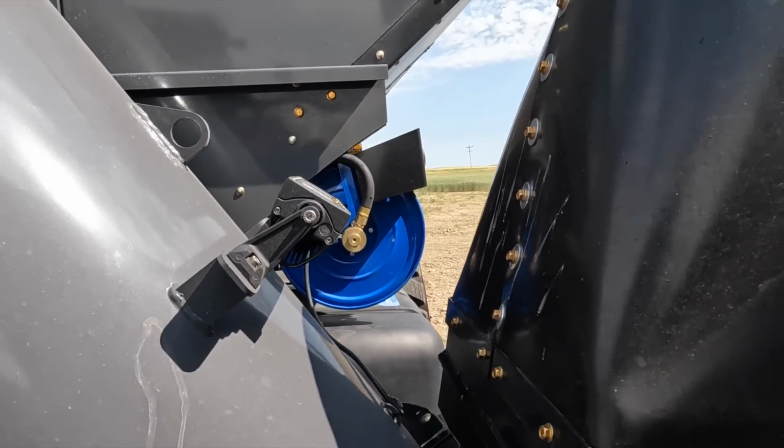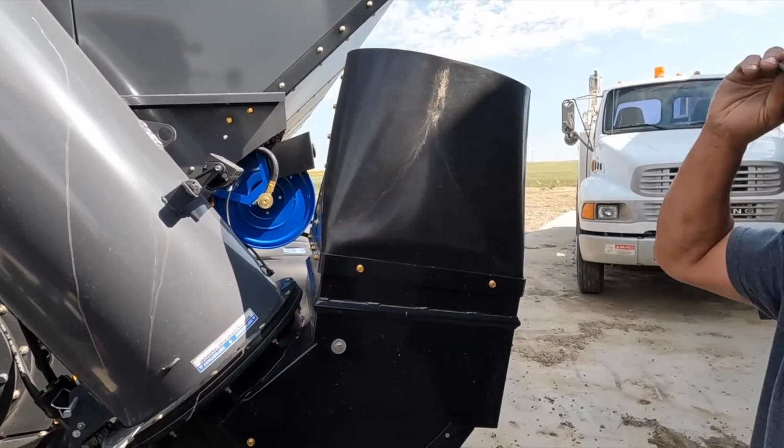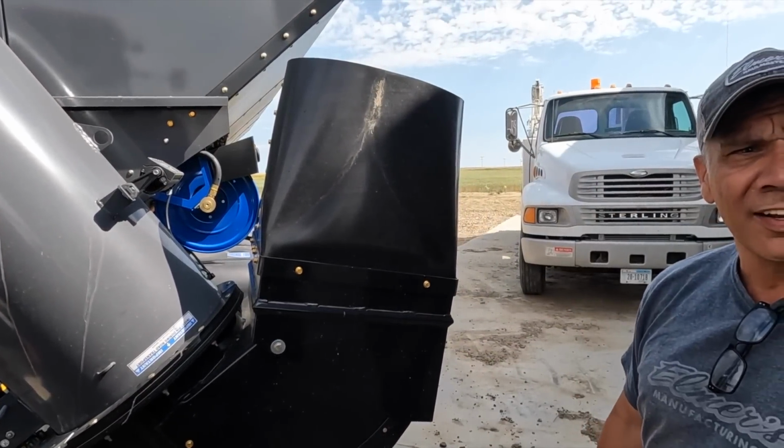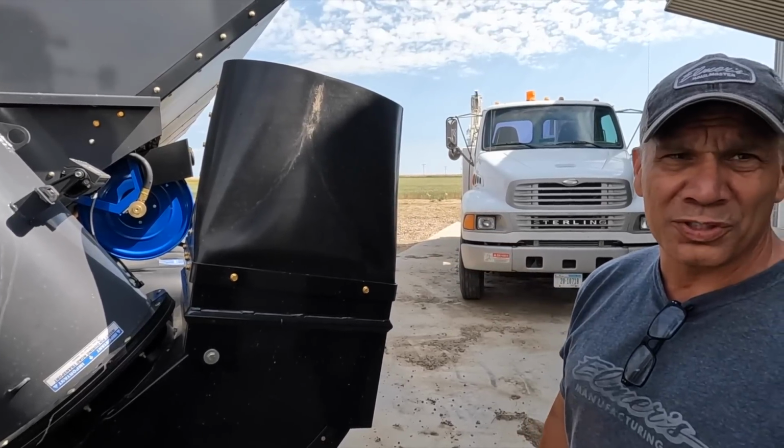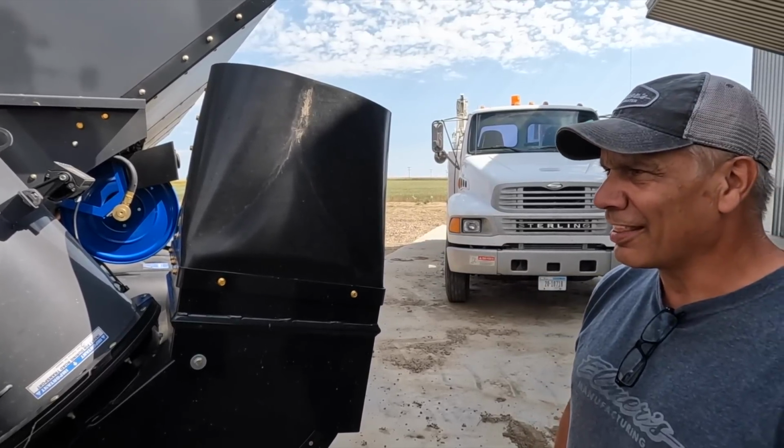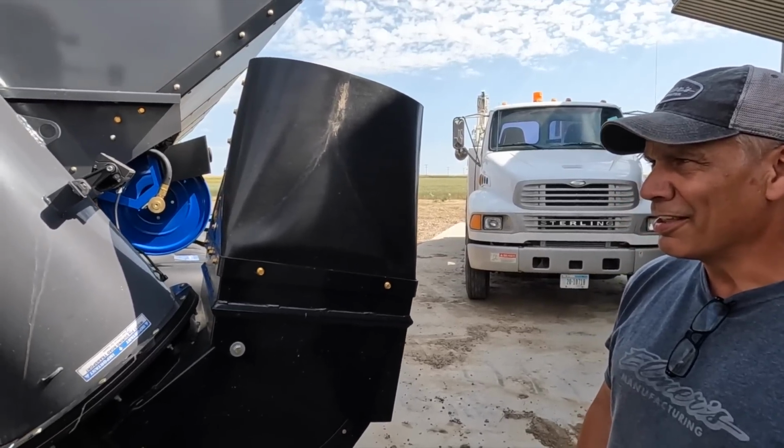Good bright light there. Yeah, light bar on the auger. There's another nice bright light on the inside. There's also marker lights all the way around. Okay. You'll probably have to zoom in on those if you want to see them during the day here. They blend in quite well, but at night they're nice and bright.